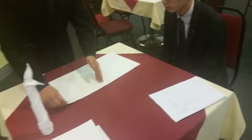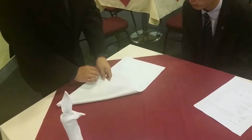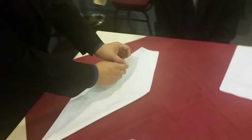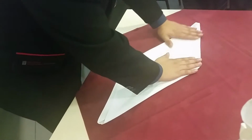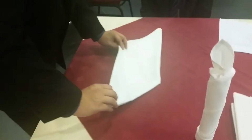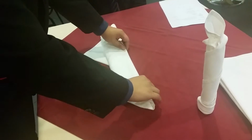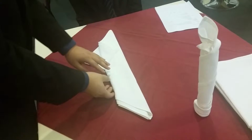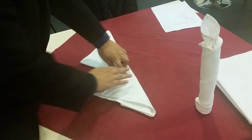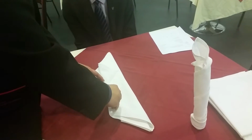From the right side, you find roughly the middle point. From top to bottom, you fold it down. And from the left, you do the exact opposite thing. And then your napkin should look like this. Then you flip over the napkin, lift up one side, and you can see one point was hiding under the napkin. So you pull it out, and you open the side which you just pulled out.